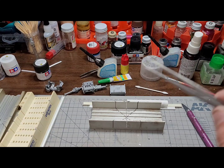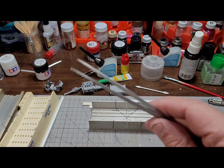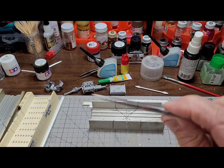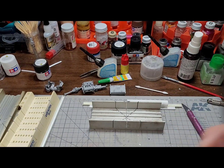And of course, what modeler doesn't have tweezers? I got several different ones of different qualities. Some work better than others. Some get bent and they don't grip small things, or they shoot small things out. But what would you be without them?